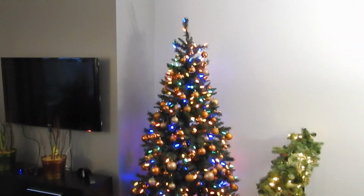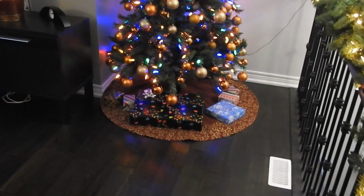And now we're going back up the stairs. And then this is the last room for the tour. And we've got another Christmas tree up here. It doesn't have a topper. We're trying to find toppers for our trees, but we can't seem to find any that are really appropriate. Nothing that screams us. So it'll happen. We just don't want to buy things for the sake of buying them.